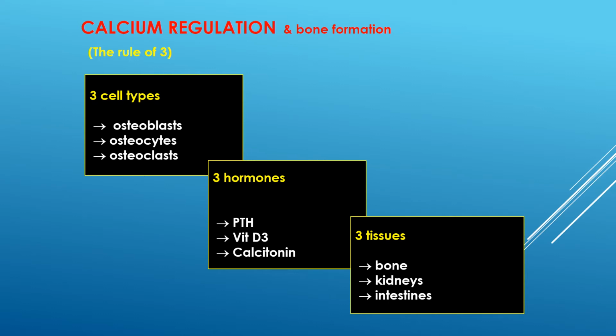When we speak about calcium regulation, it's important also to correlate it with the bone formation. You can remember it through the rule of 3. We have 3 important cell types that maintain calcium homeostasis: the osteoblasts, osteocytes, and osteoclasts, and all 3 are found in the bone. We also have 3 hormones, as I mentioned before: the parathyroid hormone, vitamin D3, and calcitonin. And 3 important tissues that play a role in maintaining calcium homeostasis are the bone, the kidneys, and the intestine.